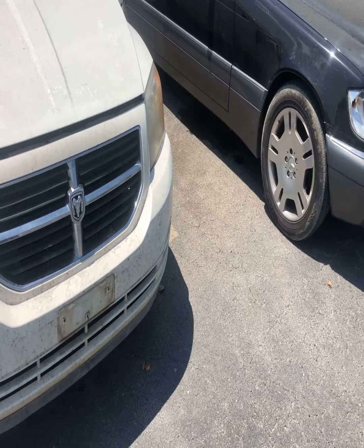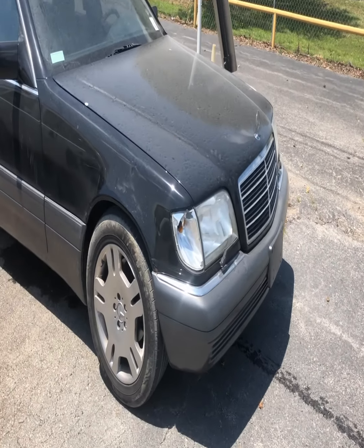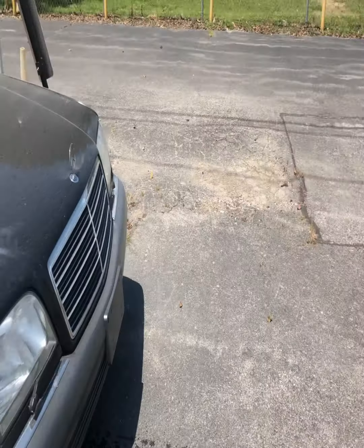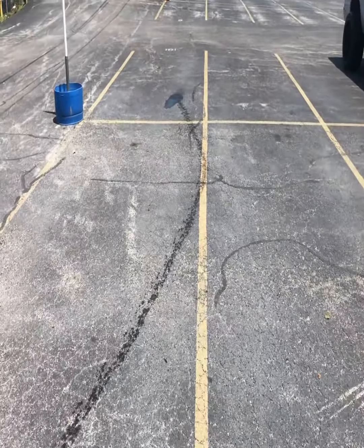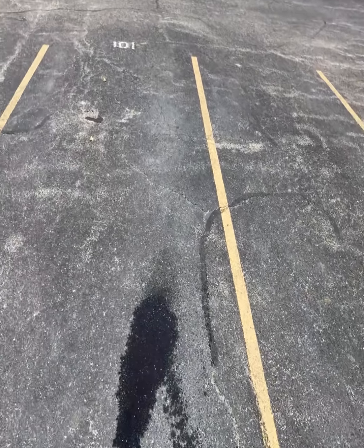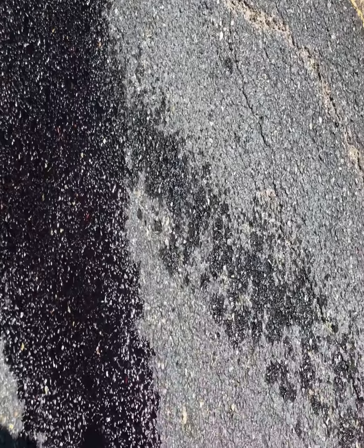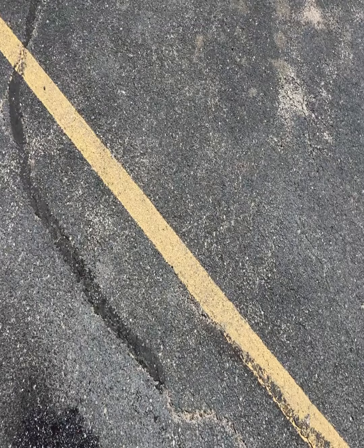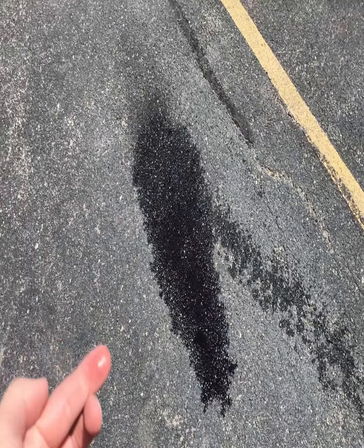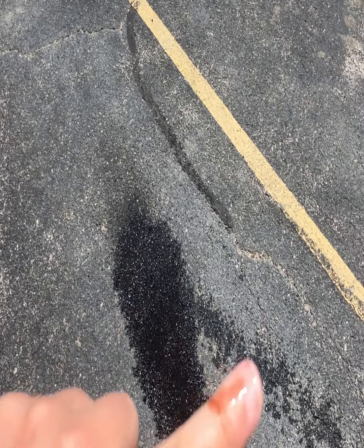Man, I don't know what that is, but it's pretty intense. We also got a little bit of rust here. Let me go up here. Here's one of the main puddles. I'm just gonna stick my finger in it. That's one of the best ways to, oh boy. I don't know. That looks red. That appears to be transmission fluid. Wow.